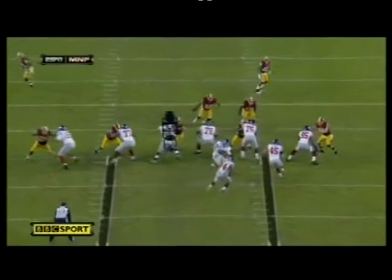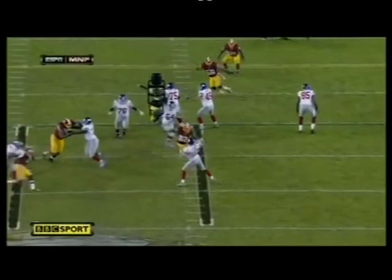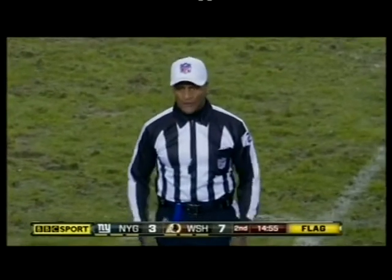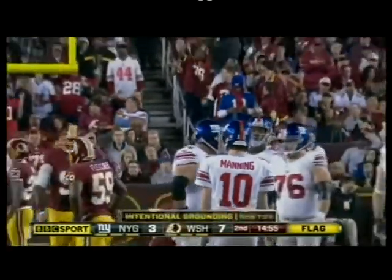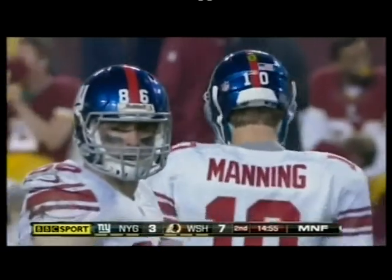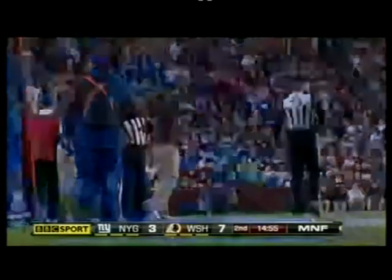Hey, John, we talked about was that grounding or not. Here you'll see Eli in the tackle box. Go look over here. Staying in the edge of the tackle box. Of course, they can't see that, but it's still in the edge. And they're going to call it. There was no receiver in the area. Intentional grounding, offense, number 10. 10-yard penalty. Replay, second down. Tom Coughlin was saying Randall was over there and he was double covered. Manning was just, in the opinion of the officials, not far enough out of the tackle box.